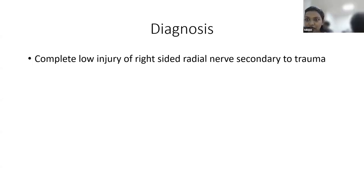Sir, muscle power: 0, there is no power. 1, there is a flickering of movement. 2, along the gravity, the patient is able to move. 3, against the gravity. 4, against the gravity and with some extent of resistance. And 5, against resistance, like normal movement.